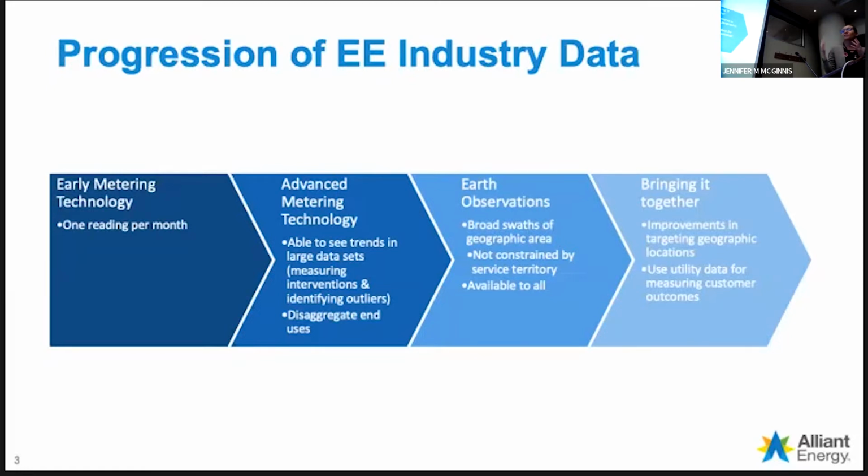So that's where this emerging idea of using these Earth observations and the satellite data can marry up really nicely with some of the advancements that we've made in meter data.